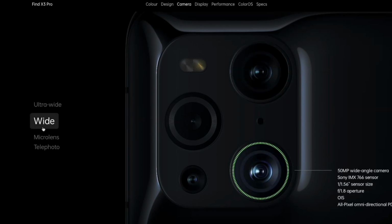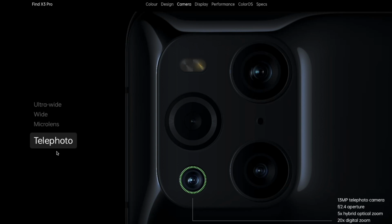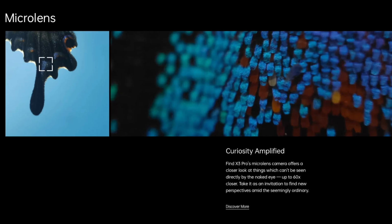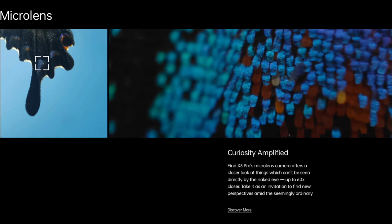Until you look at the cameras. It has 2 50 megapixel Sony sensors on the back, 1 wide angle, 1 ultra wide, a 13 megapixel telephoto lens, and here is the interesting one, a 3 megapixel micro lens which allows 60 times magnification. And I'm not gonna lie, looking at the samples, it looks pretty awesome. It's like having a microscope on your phone. But my question is, will you ever really use this on a regular basis? It would be cool to show your friends, but unless you're a professional that needs this on a daily basis and you don't have access to dedicated devices that do the same thing even better, you probably won't use it much. It's honestly like a gimmick.